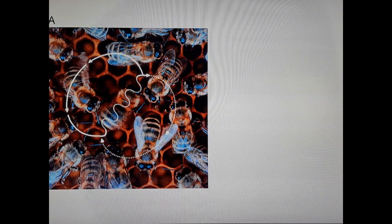Another communication that's done in your beehive is a thing called a waggle dance. This is done by your forager workers. They'll go out and find food, and by using their ocelli, the three eyes on the very top of their head, not the compound eyes, they know where the sun's at even when it's cloudy outside. They can still see where the sun's at. So all bees' direction is according to where the sun is.